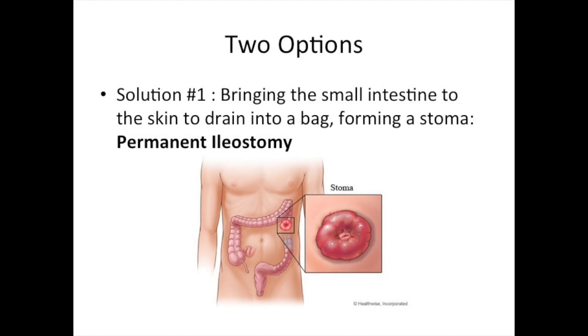Traditionally, the only solution to ulcerative colitis used to be to bring the small intestine to the skin to drain to a bag. This opening of the intestine to the skin is called an ostomy or stoma. In ulcerative colitis, after removal of the colon and rectum, this would result in an ileostomy, in which the end of the small intestine, called the ileum, is brought to the skin as a stoma.